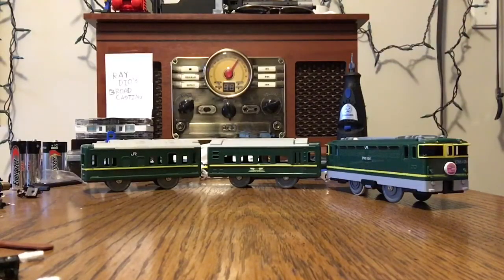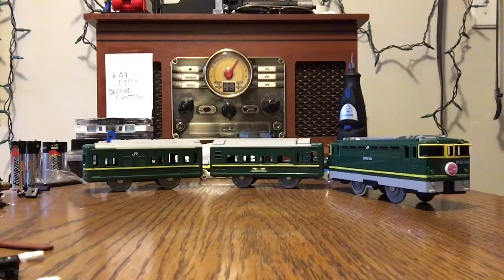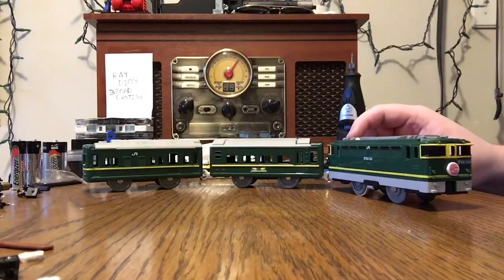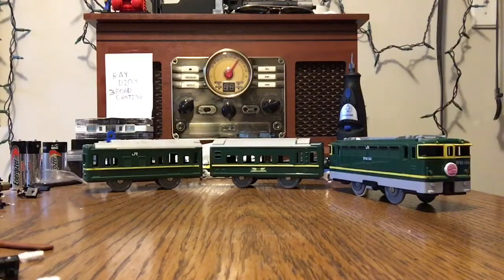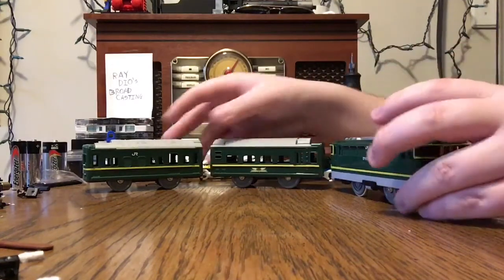So the fifth best model train of 2020 isn't a model at all. In fact, it's the Play-Rail Twilight Express, the EF65 version. This made the cut because I felt it deserved to be. I mean, it came from 6,800 miles away. I spent quite a hefty amount just to get this, but I've always wanted one of these for quite some time.